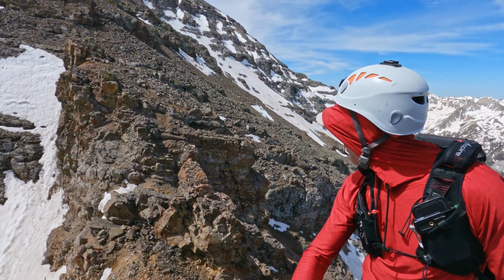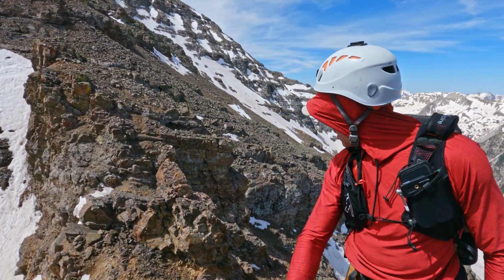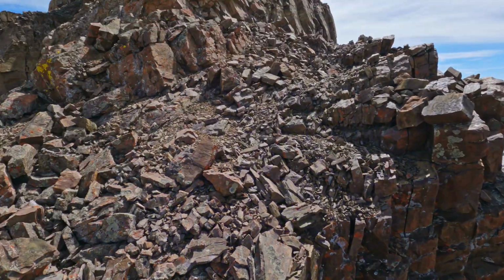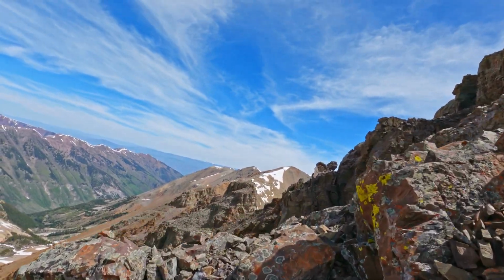Just got done with another fairly difficult down climb, kind of loose, class 3 or 4. It was right behind that finger. So another drop into the notch. It wasn't that easy. And then looking ahead, I don't even know what we're gonna find. Wow.